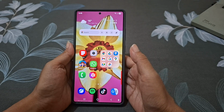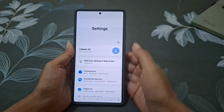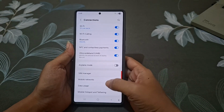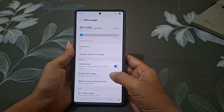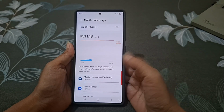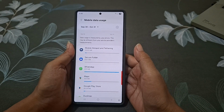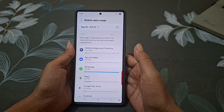To do so, go to Settings. Swipe down from the top right corner of the screen to open up the Quick Settings panel, and then tap Settings icon, tap Connections, tap Data Usage. Next, tap Mobile Data Usage. Here, you will see a list of apps and how much mobile data they use. This view helps you manage which apps use data the most.